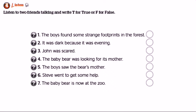So where is it now? It's at the zoo. Let's go there and see it. What, today? Sure, why not? We can go after lunch.